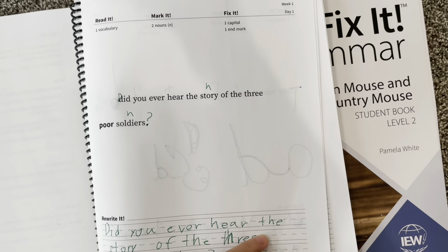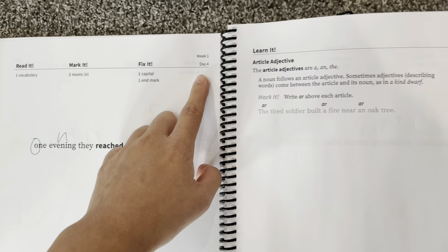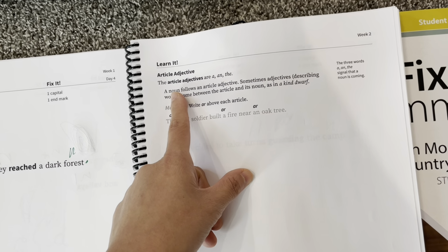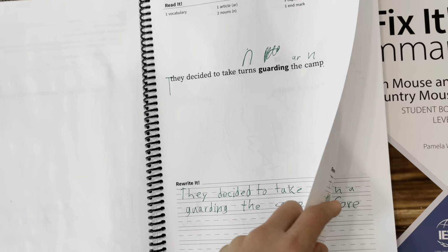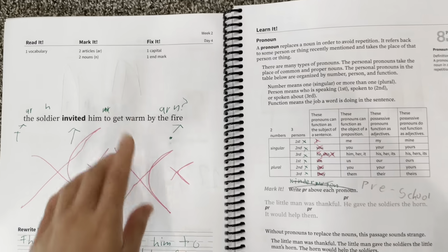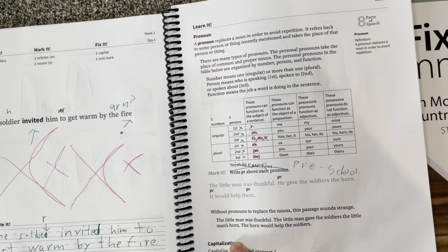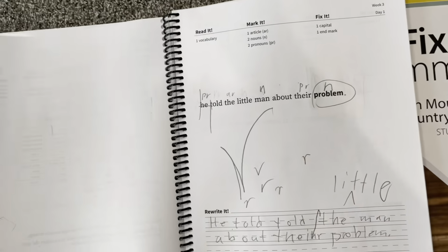So every day it's just 1 sentence, 1 page. That's day 4. And then we are into week 2. So first day you read. This week we are doing article adjectives, and that's the sentence for it. Again, it tells you to find 1 article, 2 nouns, and fix 1 capital and 1 end mark. And so 4 days of practice. If you do this on Monday plus 4 days of practice, if you do it every day, it's for 5 days a week.